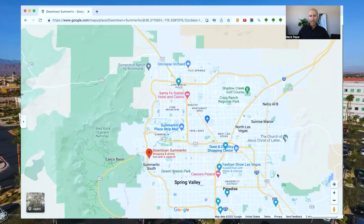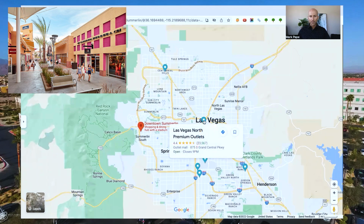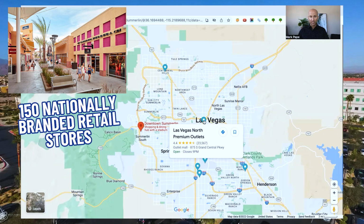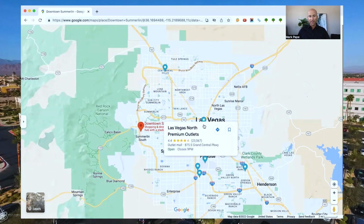Next is the Las Vegas Premium Outlets North, which is right here. And this is located off of Charleston. This is an outdoor mall with 150 nationally branded retail stores located right off of, again, the 15 and Charleston. So very easy to get to, down the 95, the 15 and exit Charleston. About 15, 20 minutes away.